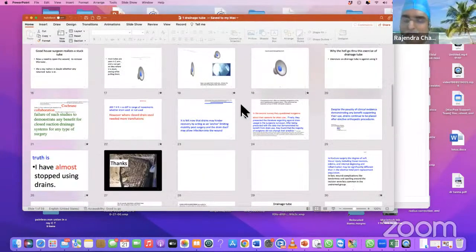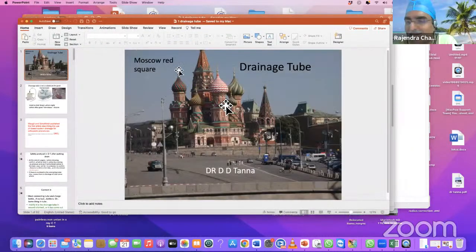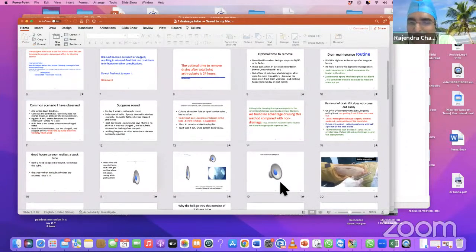Tanna sir was presenting his drainage tube presentation. Okay, okay. So all the topics are odd today. Yes, all the topics are not normal. They are not bones. They are away from bones.